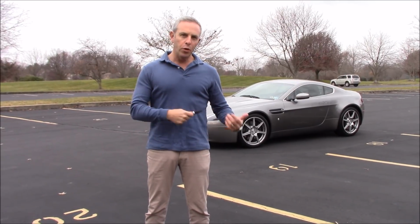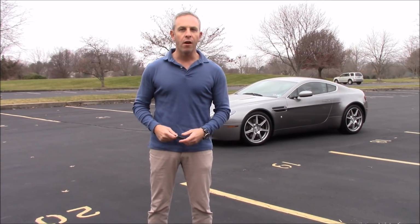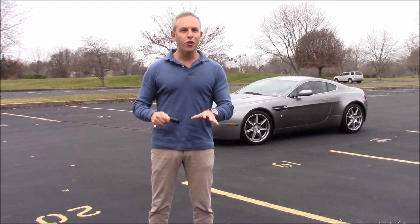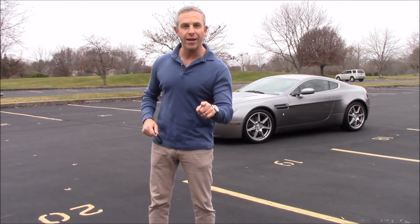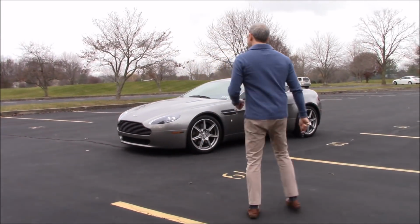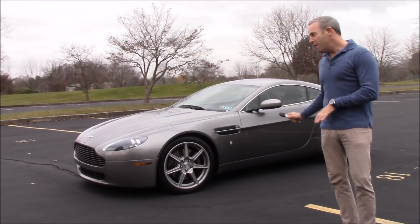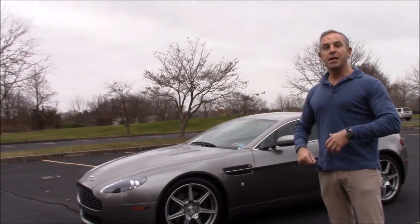What is it like to use this sometimes as a daily commuter, sometimes as a weekend fun car, where we're going to put some tricks up its sleeves as well, and we're going to start right now. So why don't you come with me? Come on. So here it is again. Reminder, 2006 Vantage V8. It's amazing.